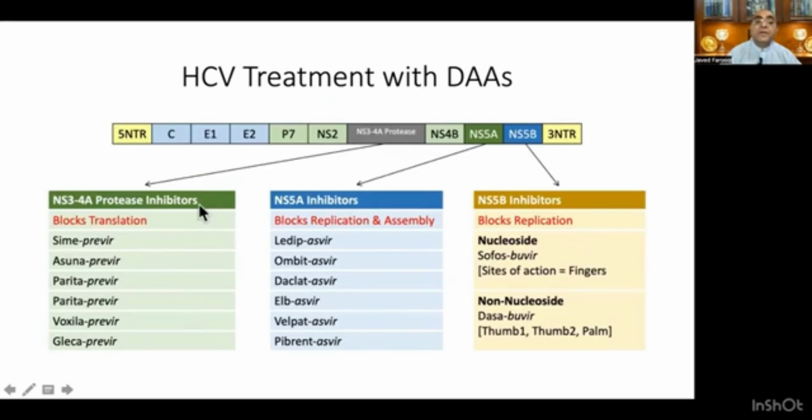And you see, Simeprevir, Asunaprevir, Paritaprevir, Voxilaprevir, and Glecaprevir. Voxilaprevir is one of the options available nowadays, and Glecaprevir is another option. So all these protease inhibitors have the last part of their name as "previr". Vir is common in all these three, and "previr" is here.